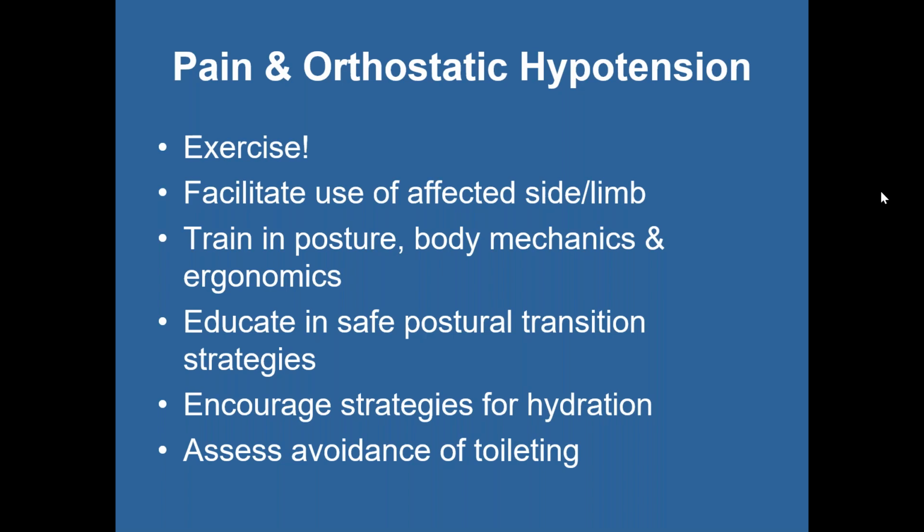And something to be watchful of or to ask about is sometimes individuals do avoid that hydration because they have frequent need to use the restroom. So I'm going to talk a little more about the bladder in a moment, and that is something that may be affecting their ability to maintain a good blood pressure.